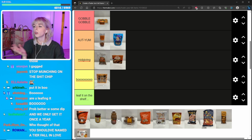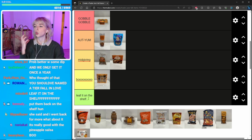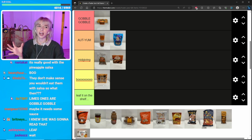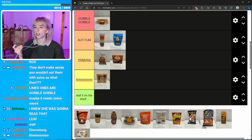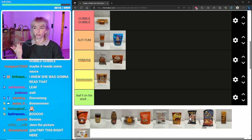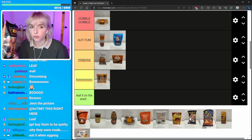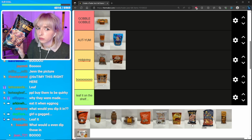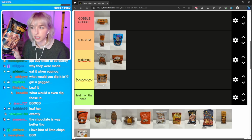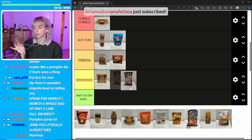I don't know. They're not disgusting. Leave it on the shelf is something that's absolutely disgusting. But I do think they're boo. I just don't understand when you would get it. But if I'm saying that, maybe it is leave it on the shelf. When would you get this? I will say it's looking similar to this. I'm gonna put them in boo, okay?